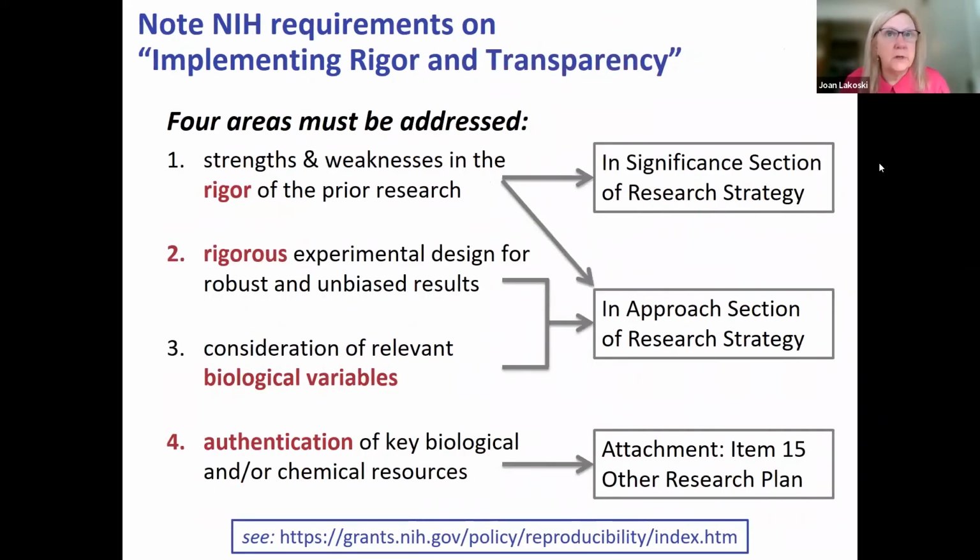So pay attention to that. Now, four areas must be addressed in the significance section, in the approach section. Also, you must evaluate biological variables, whether it's basic, clinical, or translational research. For example, sex is a biological variable, and unless you're looking at a very specific disease that only occurs in one gender or the other, you have to look at both sexes.